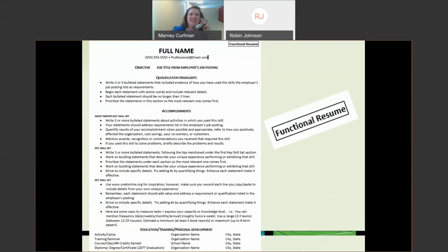Okay, the skills resume or the functional resume. This focuses on skills and accomplishments. It's recommended for new job seekers. So maybe somebody who has just graduated, just gotten a certificate, a degree, or diploma, and really wants to focus on what they can do, what they've done, and not necessarily the work history.